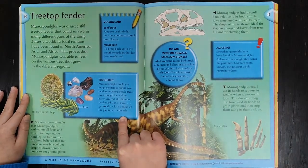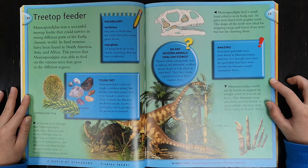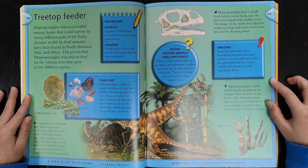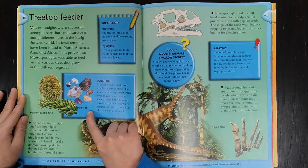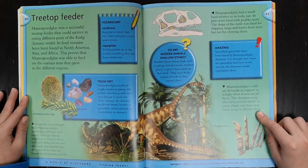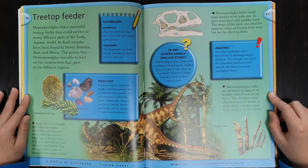Tough diet. Massus pendulus could eat tough coniferous plants, like modern monkey puzzle trees, even though it could not chew. Instead, the dinosaur swallowed stones, known as gastroliths, which ground up the plants in its stomach. And this is a picture of the stones, which are known as gastroliths, and this is a picture of a monkey puzzle twig. Massus pendulus could use its hands to support its weight when it was on all fours. This dinosaur may also have used its hands to grasp plants and then strip them using its thumb claws.